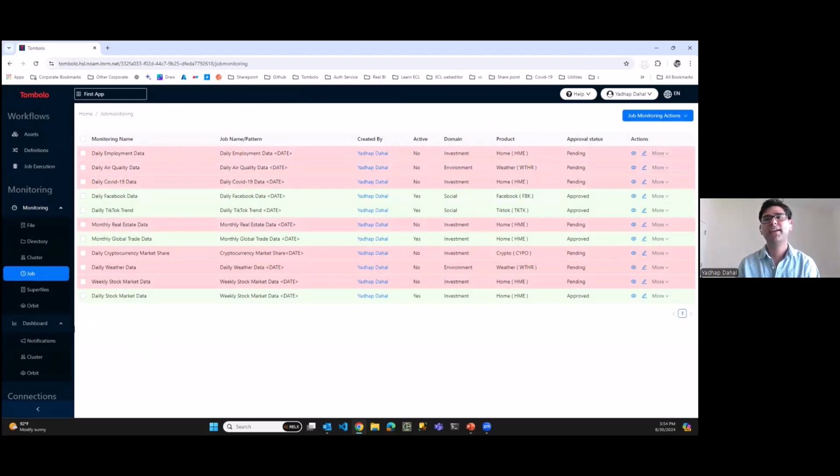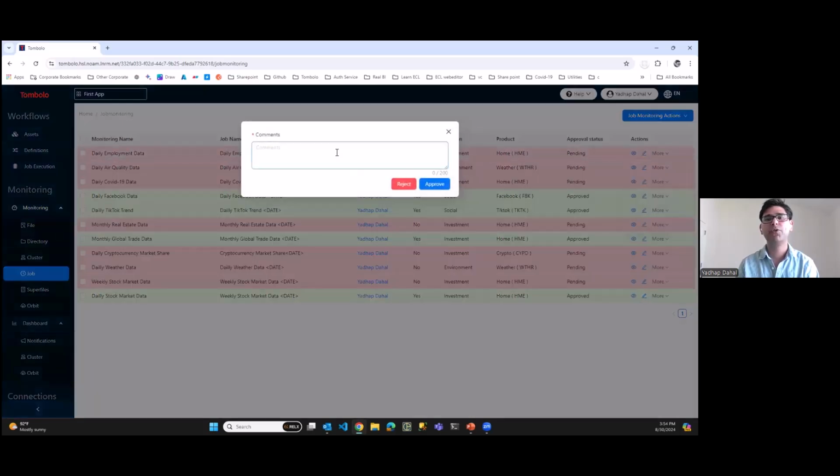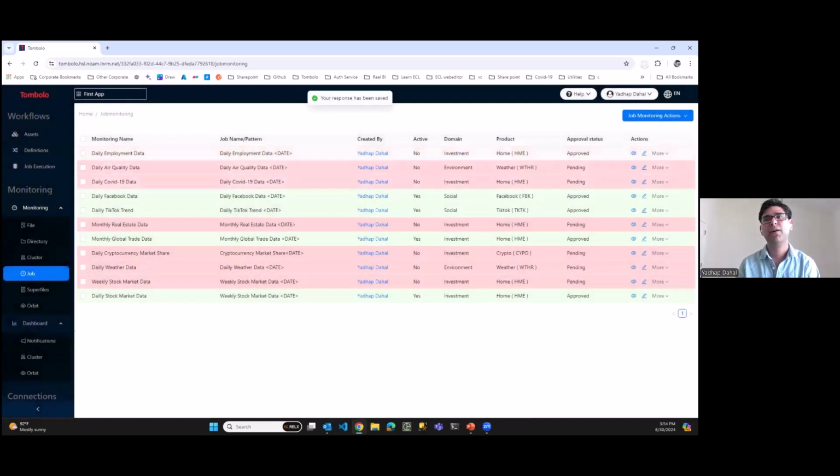So the first thing, once you create the job monitoring, it has to go through the approval process. Since I have admin access on this instance, I'm going to click on more, click on approve or reject, and then I'm going to approve this monitoring. I'm simply going to put a simple message saying it is approved and click on approve. Now, if you look under approval status, it changes to approved.